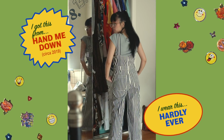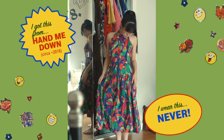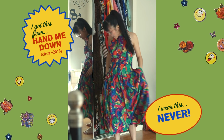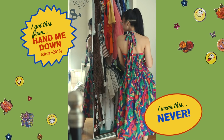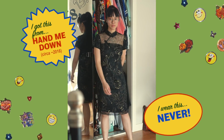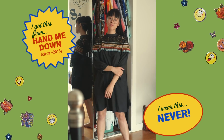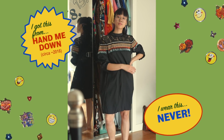We also got some really fun hand-me-downs, including this dress that used to be my mum's. It is a stunning halter neck button-up drop waist moment with pockets, as I discovered while filming this, all in this amazing colorful toucan print. Another one from my mum, a black cheongsam covered in gold roses, and this dress that she's never worn and honestly I don't think I'll ever wear either, so this one might be leaving the closet.